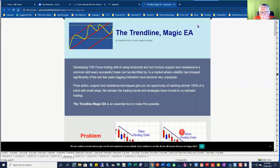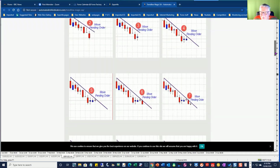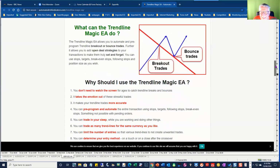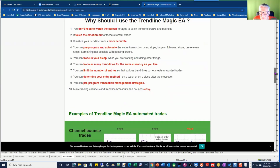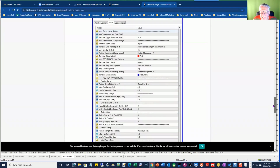That's actually meant for trading channels and trend lines and things like that. So here's the problem. You want to trade a buy, but you have to move your pending order down and down and down and continuously move it. And then eventually it breaks out and you will have moved your pending order 9 times. So to avoid that, we do have a Trendline Magic EA that says, all right, you can either trade breakouts or you can trade bounces. There's an input section. So you can trade channel bounces from the bottom or from the top or breakouts and automate that kind of trading.